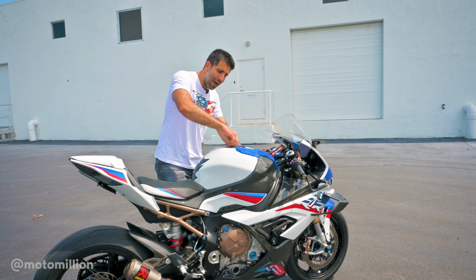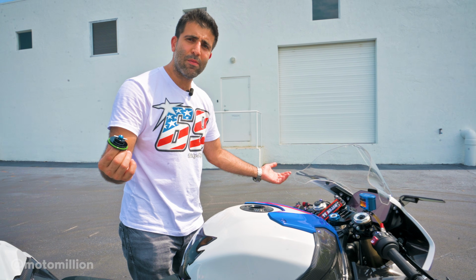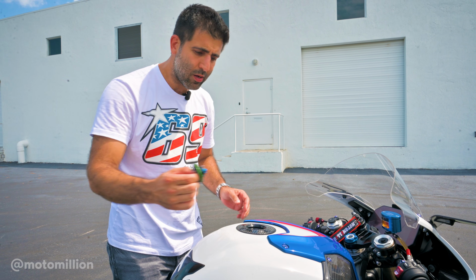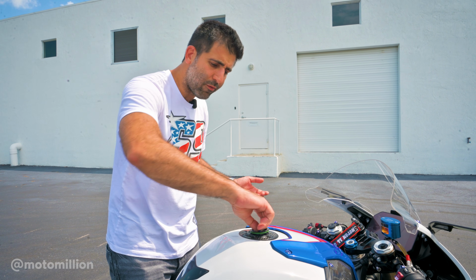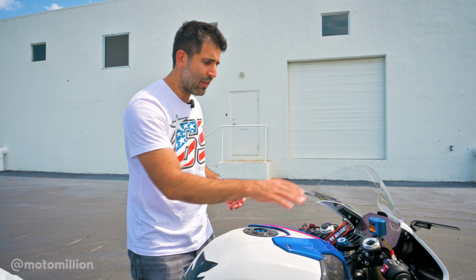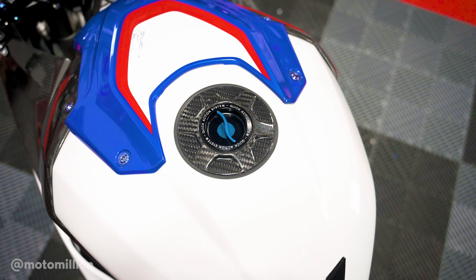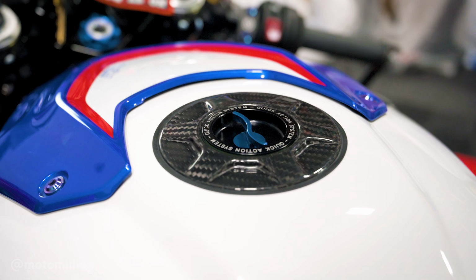And right up here, we have our TWM carbon fiber fuel cap. We put these on every bike we have, either the carbon or the aluminum, depending on what look we're looking for. It's such an added convenience being able to fill up your fuel cap without taking your ignition off. And in most cases, you don't even have to take your gloves off to fill up your tank with fuel to keep on having fun.